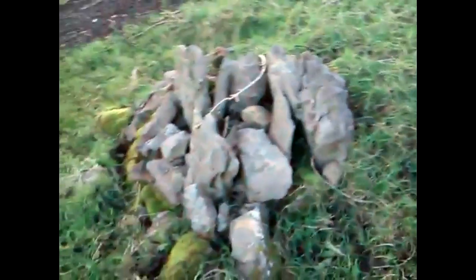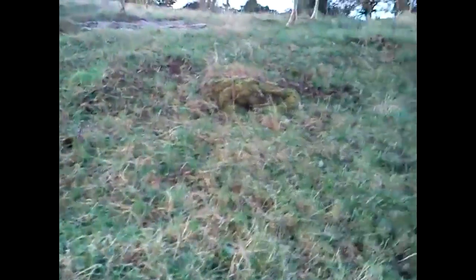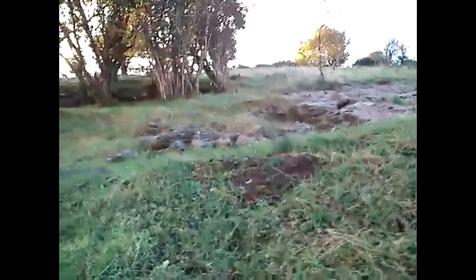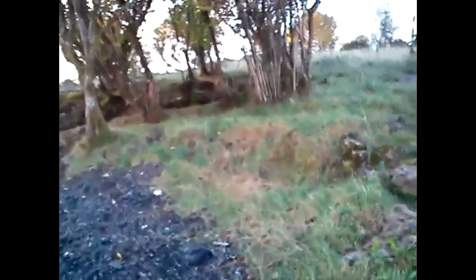Here's another one that seems to have been smashed to bits over the years. There's part of it. Up here, there seems to be a quarry. This may be the quarry from, I don't know, maybe megalithic times where they quarried the stones for these monuments. Holy shit, I didn't even know about this. Look at this, it's amazing.